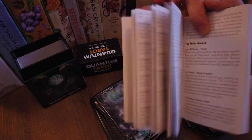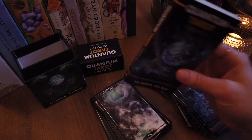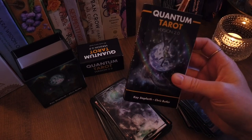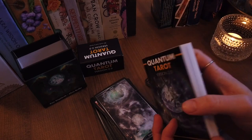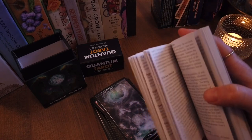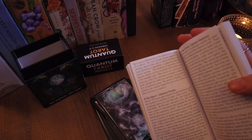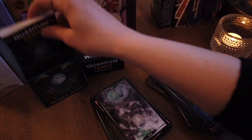And one good thing that I have to say about this deck of cards is that the booklet has some excellent questions that it asks you, and some really great explanations for the cards, because they go into science and quantum mechanics and stuff like that.